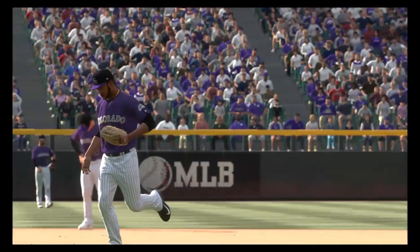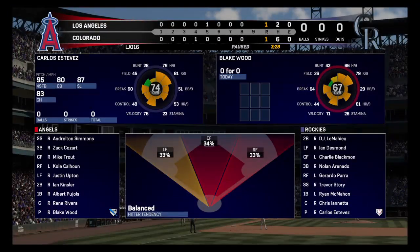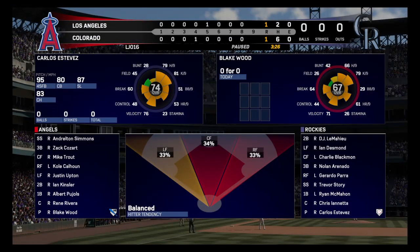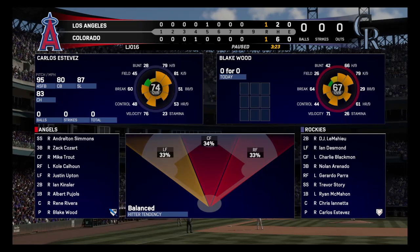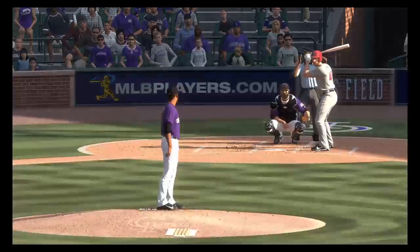Carlos Estevez will be on the mound to start the 9th inning, and his job will be keeping the ball game tight.